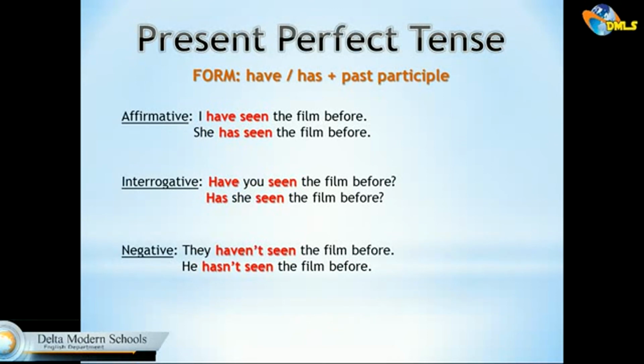Yes? Yeah, another example? Yeah, good one. I have lived in Rome for 3 years. Yeah, you got it. You got this word from the video here. I have lived in Rome for 3 years. So who can tell me the meaning of this sentence?